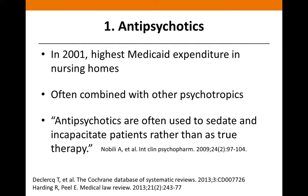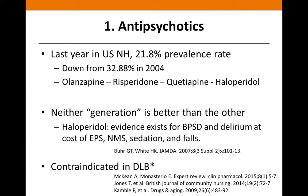This again is old data. I have the newer percentages, but they're very similar, so I didn't actually change that. It has been hovering right around 20% in nursing homes, actually. So this is specifically a nursing home talk, where antipsychotics have been used. And I'll show you some data about how that compares in the community as well. This overall is down, but it's still fairly high rates.